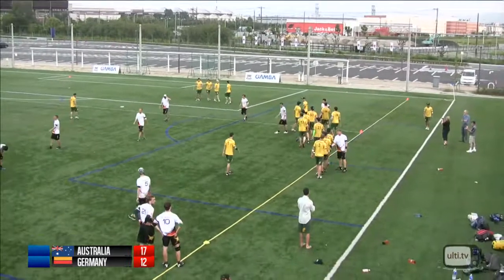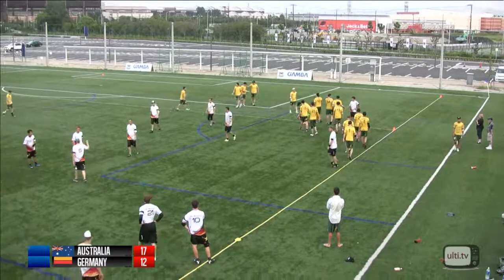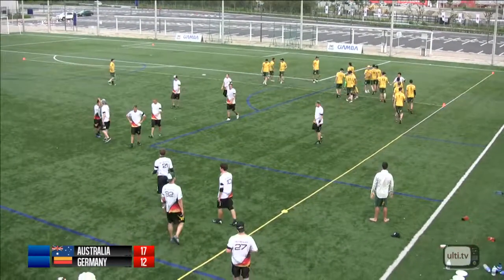Hard-fought battle. Germans kept it close early, but in the end, the Australians had just enough pace to walk away with a 5-point cushion. That's the end of the day.